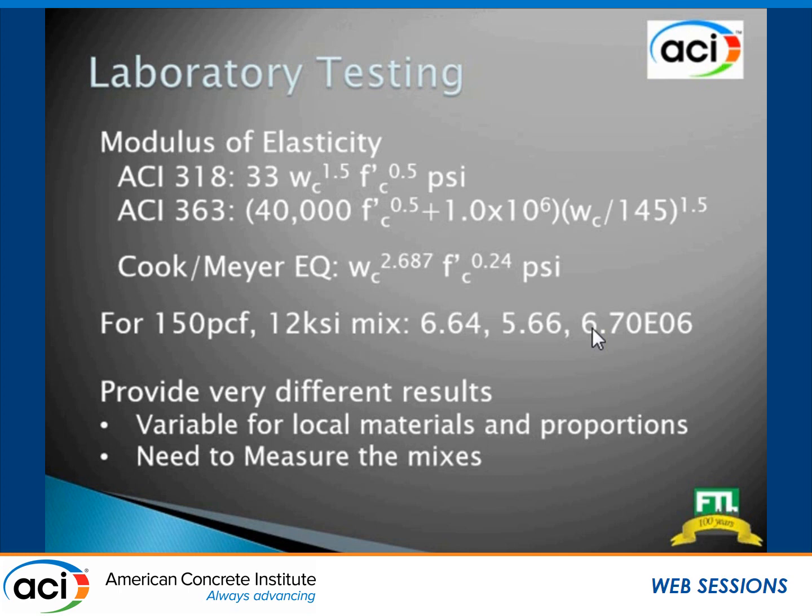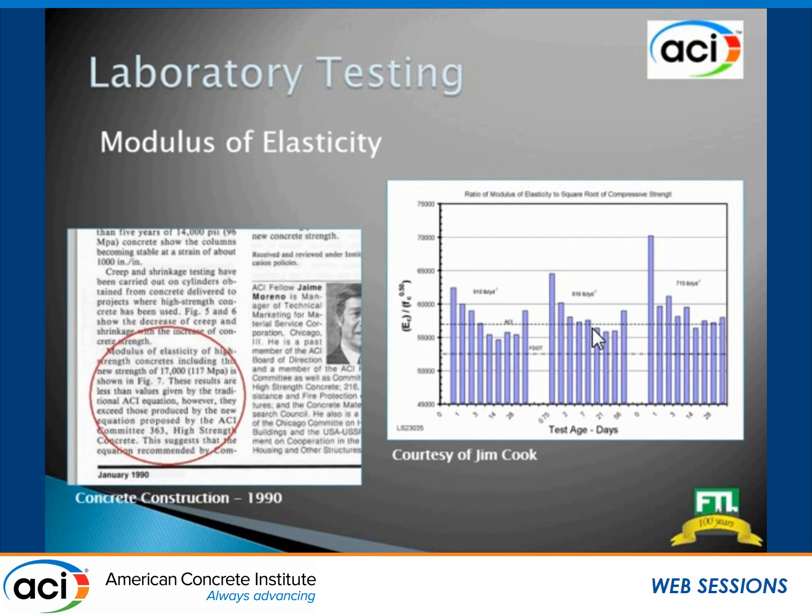In this case, plugging into those three equations, if you had a 12,000 psi compressive strength, put in at 150 PCF, the three equations will spit out 6.6, 5.7, and 6.7 million for your modulus, which is a rather large range. So again, you really do need to measure.